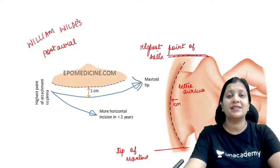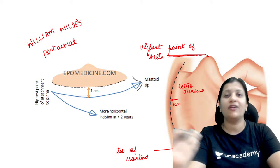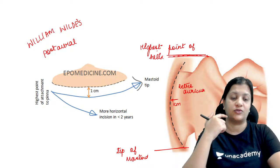So basically incisions are always a surgeon's convenience. There is no specific right or wrong incision. If I am comfortable doing an endomeatal approach to a middle ear, I will do endomeatal. If I am comfortable doing an endoral approach, I'll do endoral. If I am not comfortable with both, I'll go post-oral.